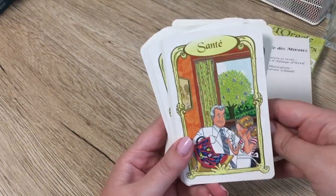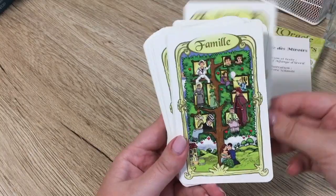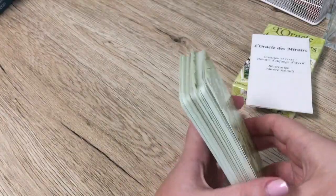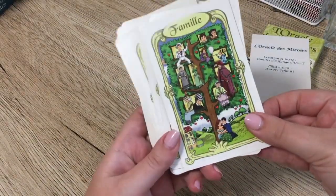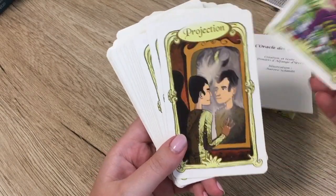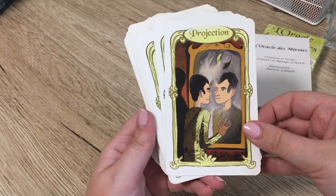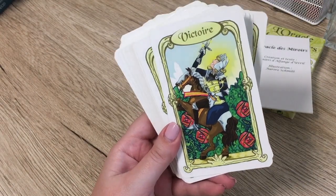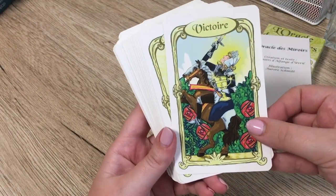But this is such a cute little deck. This was the first Oracle deck Mum bought a couple of years ago. I love the backing. She and Dad went to Paris for their 25th wedding anniversary, and she came back with this cute little deck for me, which is really cool. I don't use it a lot. I use it every now and then with Mum, but I do really love it.